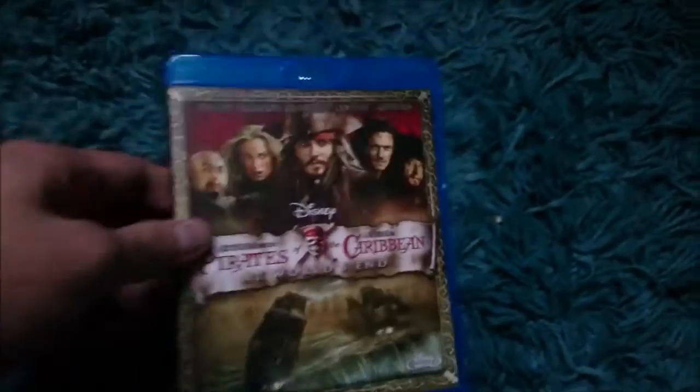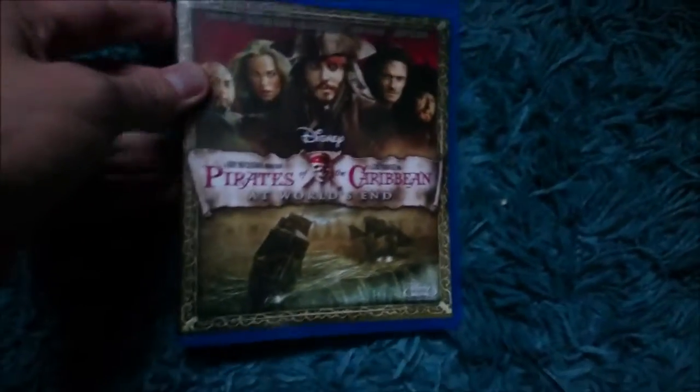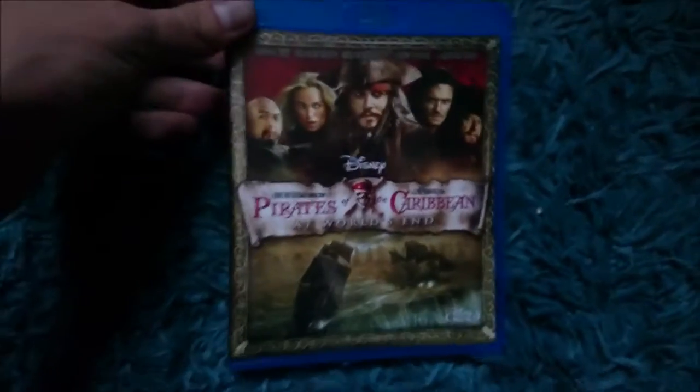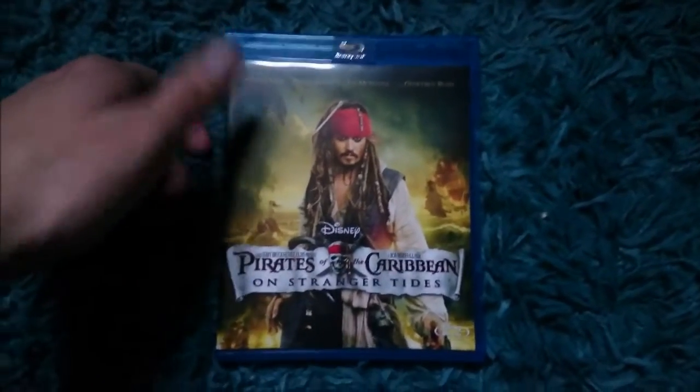Then we have At World's End. I think it's underrated. Weaker than the first 2, but it's underrated, I think. I do like it. So yeah, it's a good one. On Stranger Tides. That's all I have to say about that one.